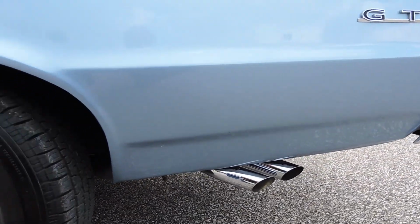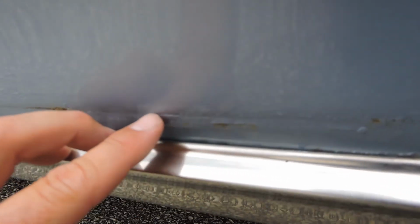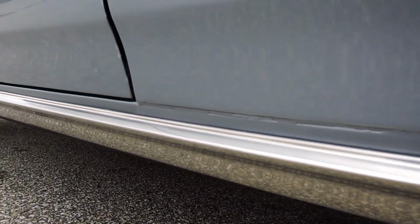Lower quarter panel behind the wheel is excellent. Over the top of the wheel is great. I don't see any blisters anywhere in front of the wheel either. The only thing I can see is just a little bit of surface rust right on this line here. This is the rocker panel line. Just a little taint of surface rust to that.